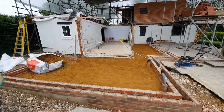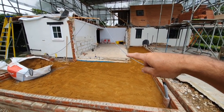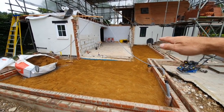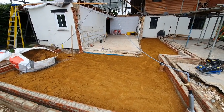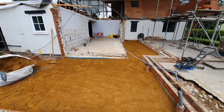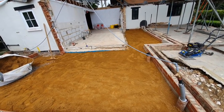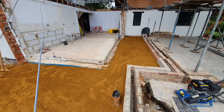So the wall is all removed now, we've got it all out. We've taken it right the way back down to the level of our hardcore of these oversights here. Now we're blinding this hardcore with soft sand. And the idea of that is that you just flatten it off, make it dead smooth. So when we put our damp proof membrane on, it doesn't get punctured when the weight of the concrete goes on it, or if someone's walking around, which you inevitably do when you're laying concrete.